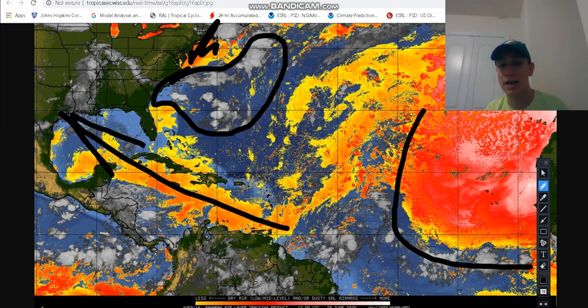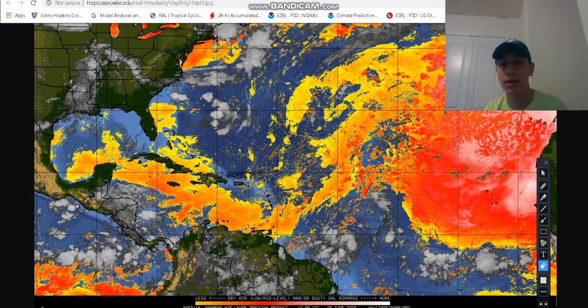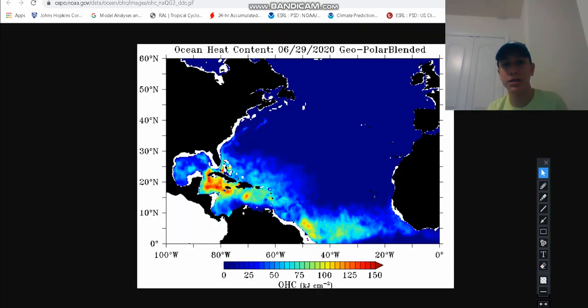We have another massive plume that's coming off the coast of Africa here. But luckily, dry air isn't too significant right now, and that would obviously increase the chance for development the lower dry air we have. But the thing about the storms when they develop off the East Coast is that they don't have too much oceanic heat content.